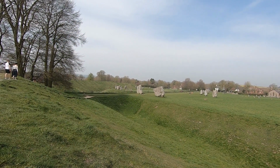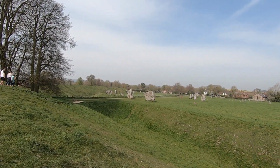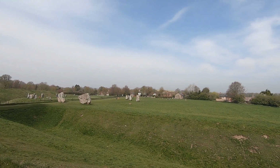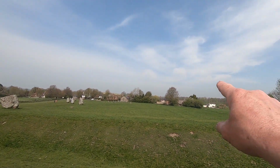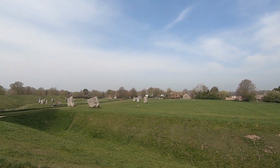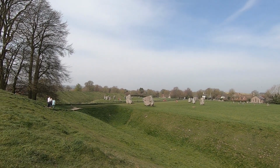So sitting on top of the bank, there you can see the entrance. Over there was the Devil's Chair. Right over there is the Swindon Stone, which I'll take you over to shortly, and over there was the Barber Surgeon Stone.